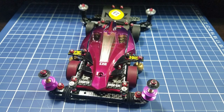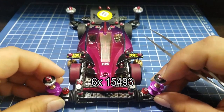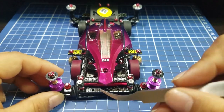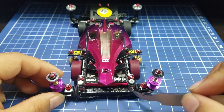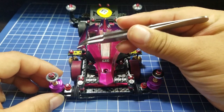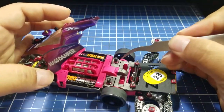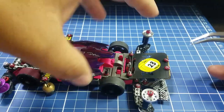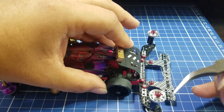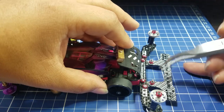So these red aluminum lock nuts, item number 15493, come in sets. You need six of them. Each pack comes with five. So let's count them. 1, 2, 3, 4, 5, 6, 7, 8, 9, 10, 11, 12, 13, 14, 15, 16, 17, 18, 19, 20, 21, 22, 23, 24, 25, 26, 27, 28, 29, 30.